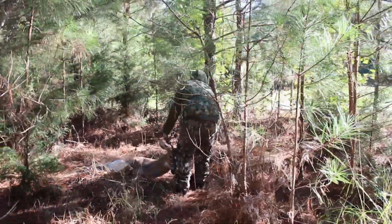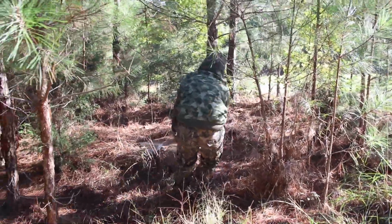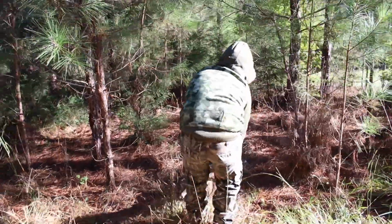Well, as always, when we're blessed with food for the freezer, we gave thanks to God and got to dragging to get that deer back to camp.